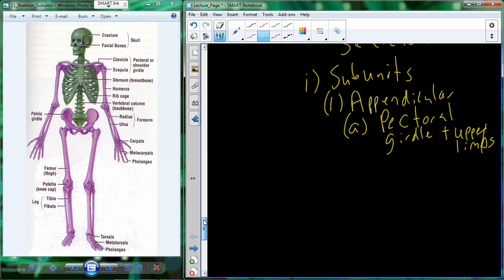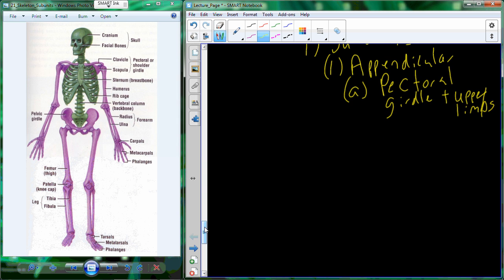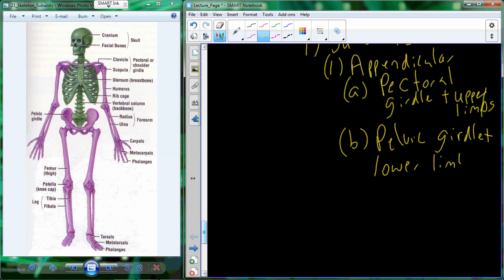So the pectoral girdle, scapula, and clavicle, and then all of the bones here of the arm: humerus, radius, ulna, and then the carpals, metacarpals, and phalanges. The lower portion of the appendicular skeleton includes the pelvic girdle and the bones of the lower limb.